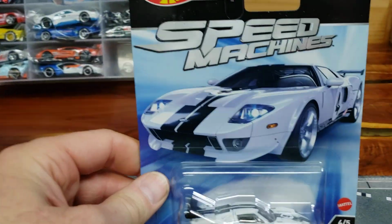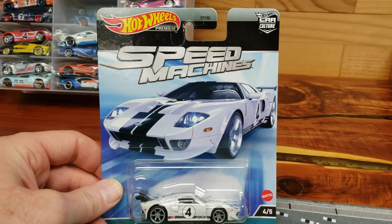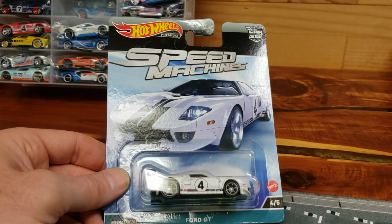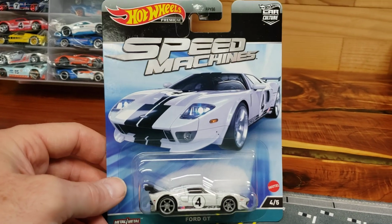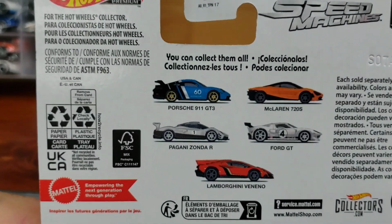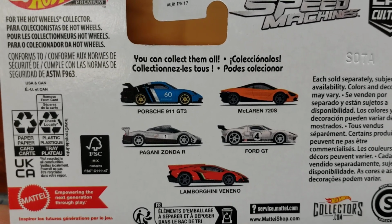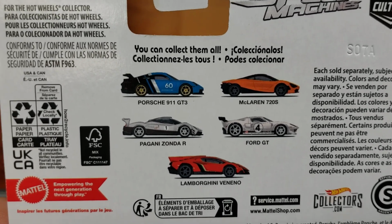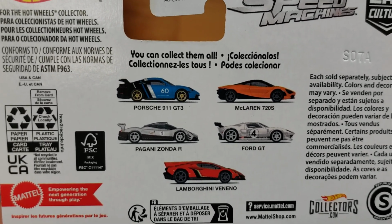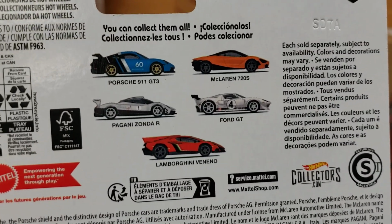And then, just recently, I finally started finding the Speed Machines on the pegs. I missed this car. I guess it was one of the more popular ones. But definitely missed the Porsche. Definitely missed the Ford GT. But I saw the rest of them, especially the Zonda and the McLaren where I'm at. Those are the two you would see hanging on the pegs that were the last ones to go. The Lamborghini, the Porsche, and the Ford GT were already taken.